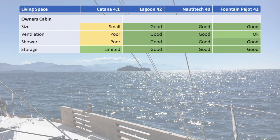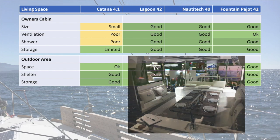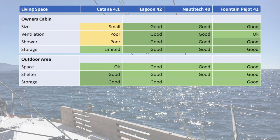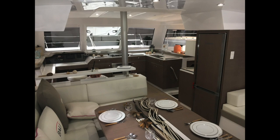When we look at the outdoor area, the space is good for the Lagoon, the Nautitech and the Fontaine Pajot, but the space on the Catana was a little bit limited. And all 4 boats scored well on shelter and on storage. I must say that the Catana with its garage door meant that you had a good use of space, both outdoor and indoor combined, so we'll come on to that in a second.